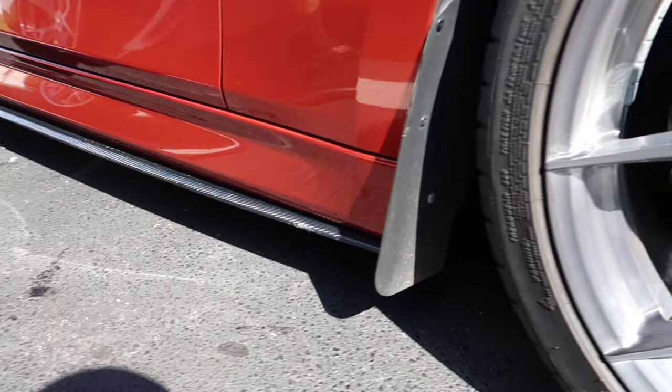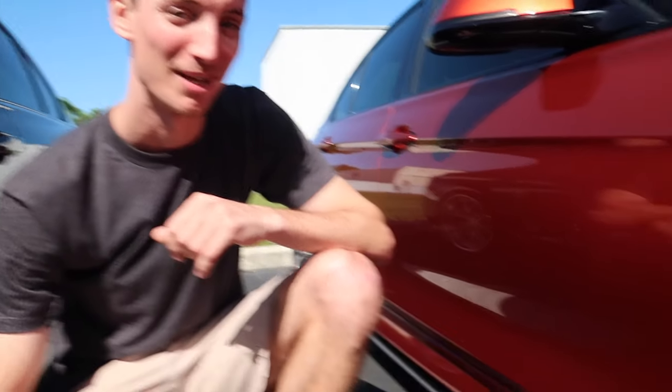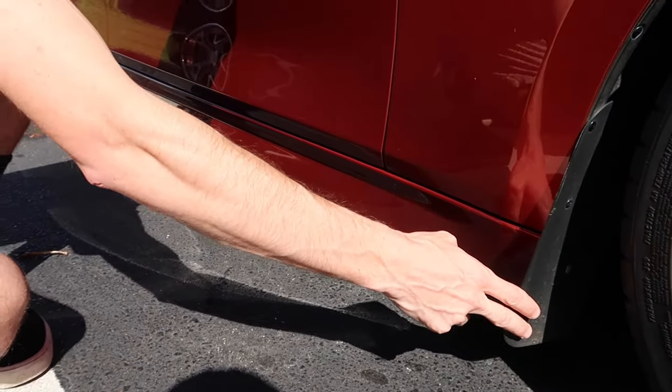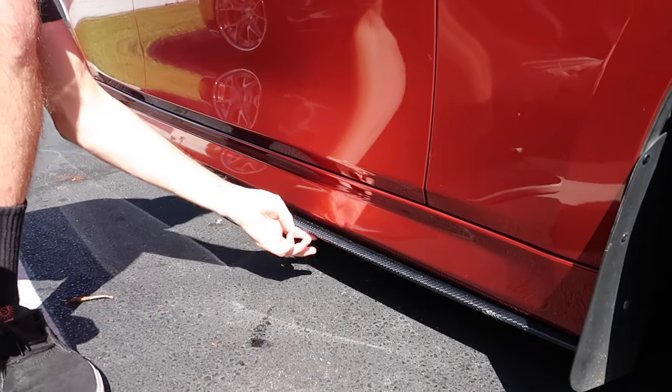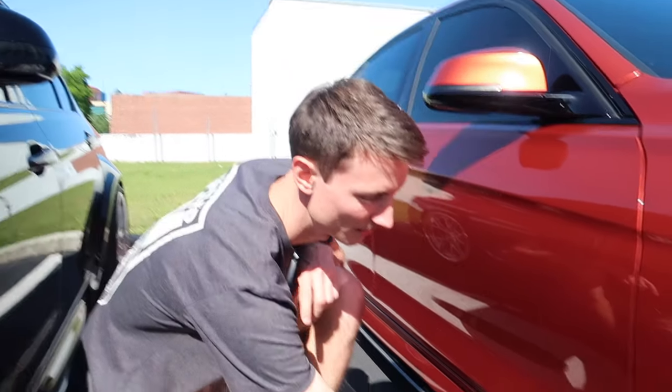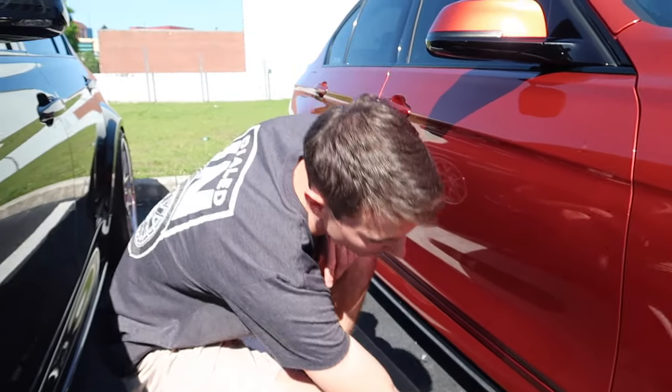Nice. Bro, those have saved my paint a lot. I bet. And then you got some nice side skirts. Just some basic ones off eBay for now. These only get damaged when you run something over and it pops up and hits it. As you can see right here. It's super subtle. Moving to the back.